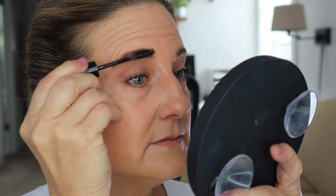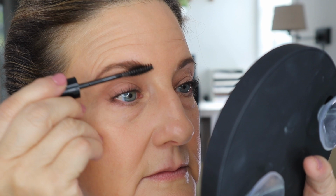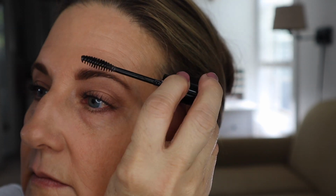And this has been a game changer because this keeps my eyebrows upward. And that's another thing you wanna do. My brows tend to droop. They tend to just look kind of sad because they just go down. No matter what I do, that's just the way they grow. So I want to try to fight that and have them go up. In other words, making it look younger. So what this does is it goes through my brow hairs and it will hold them in place all day, like all day.